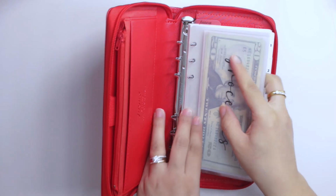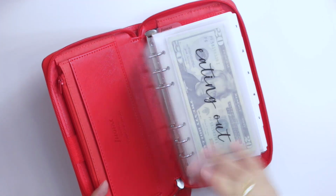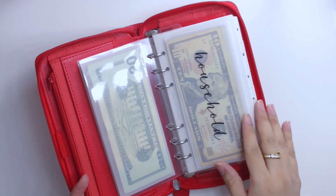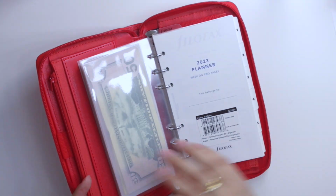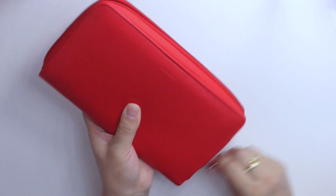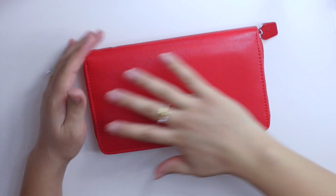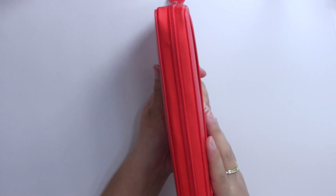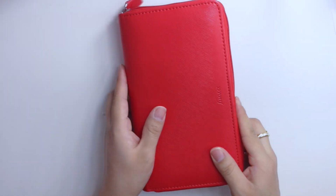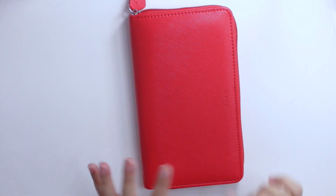Okay, so let's put my envelopes in the front, and I will get my trackers once I'm done here. I just don't have too much time because of the baby, but this is how my envelopes look, all stuffed in my Filofax Saffiano compact organizer. It's definitely a mouthful, but this is how it looks. It's pretty big, I will say, but not too crazy. Definitely a planner size, a little bit bigger than a Hobonichi 2 weeks. But yeah, that's all ready to go.